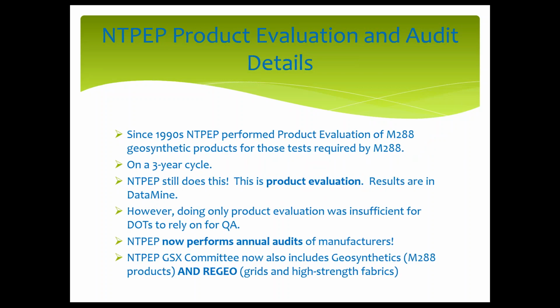Okay, so since the 90s, NTPEP has performed product evaluation of M288 geosynthetic products for the tests required by M288. These were always done on a 3-year cycle, and they still are. NTPEP still does this. This is what's called product evaluation. All of the results on these tests are in DataMine. That's the online database that Catherine had mentioned. All state DOT members have access to this, and in fact, they have a higher level of access than the general public.